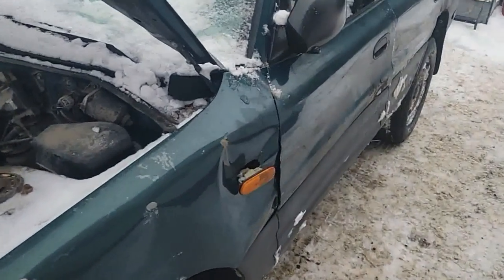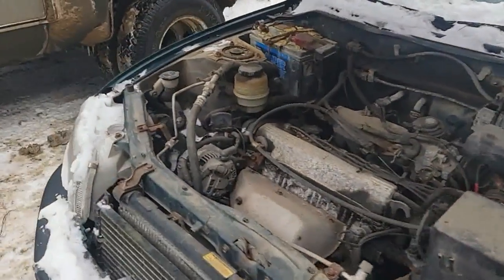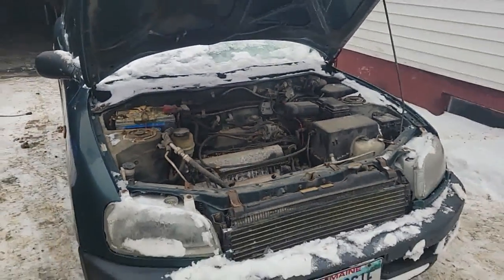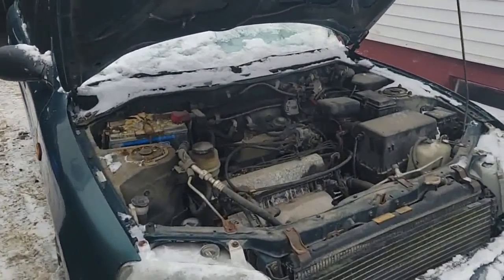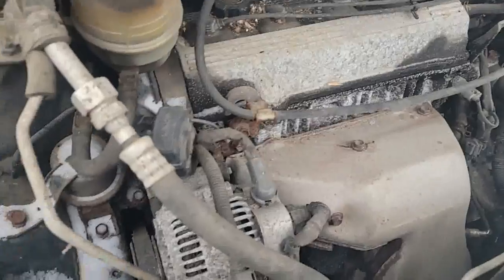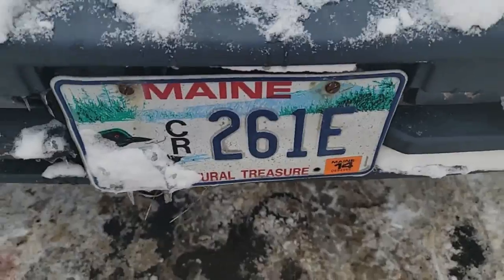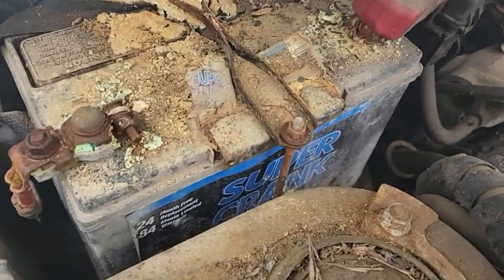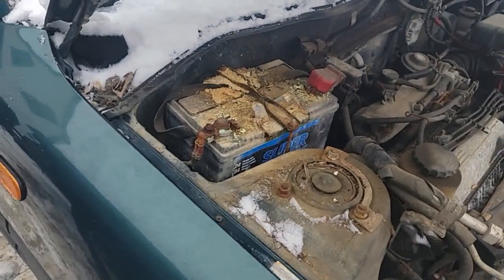Real oldie today. 1997, the year I graduated high school. Yep, I graduated. '97 Toyota RAV4. Sitting for a long time. 2014. Old super crank. She's got no more cranks left in her.